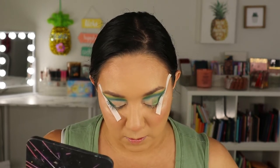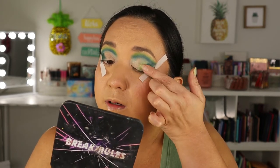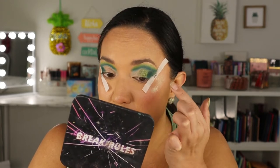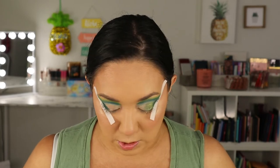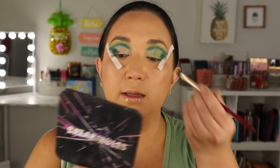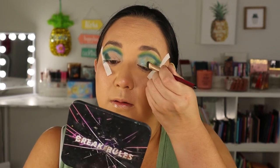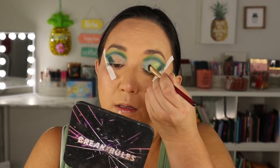It's not picking up that well on a brush, so let me try my finger, and then I can just use a brush for the edges. And then I want to take the shade called Serenity, which is this blue right here, and I'm going to use that in the inner portion. I'm going to see if this one picks up on a brush. Yeah, they're doing okay picking up, but I feel like these do better with your finger. Just the nature of the formula.